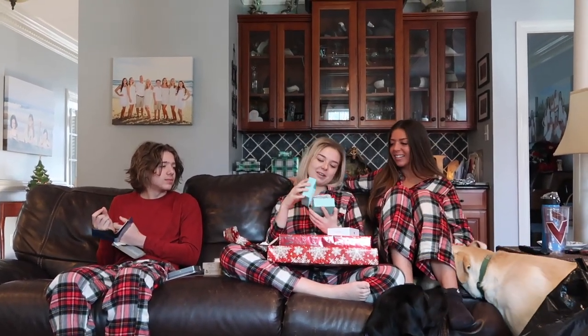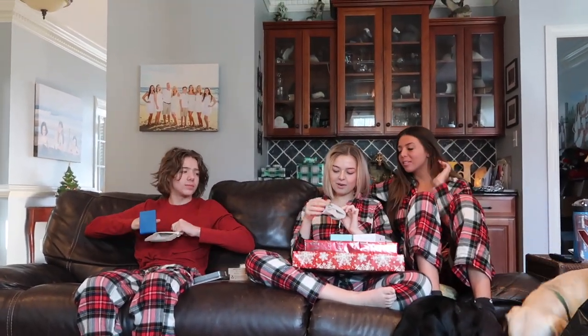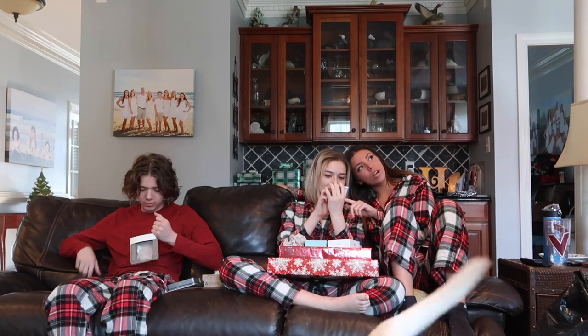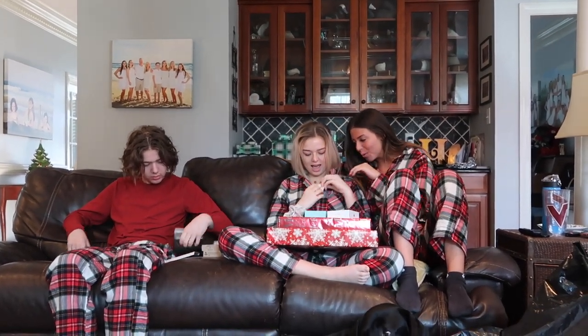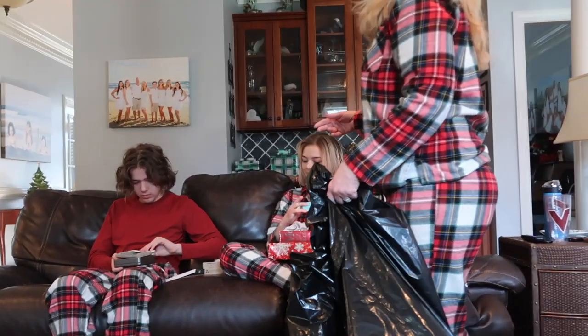Oh, it's a necklace! No, it actually might be though. I was thinking, oh, yeah, it says Taylor Swift. Oh! And it is a necklace! You guessed right. Oh, is that rose quartz? It's really cute. It's rose quartz, Mandy. No, I love it. Oh, that's cute. And it's very simple, so we can wear it with a lot of things. I got that online. She did good.